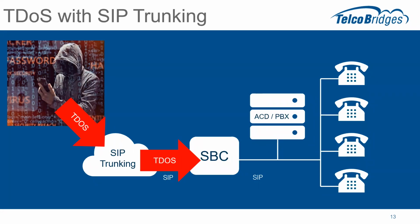The session border controller by itself does have some ability to thin this traffic down based on frequency and where the calls are coming from, but otherwise it normally would slip through unless there's a particular pattern to it. And of course that causes the phones to ring and ties up equipment, ties up people's time, makes a mess of it.